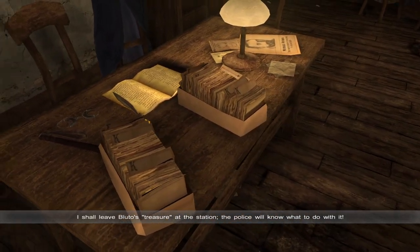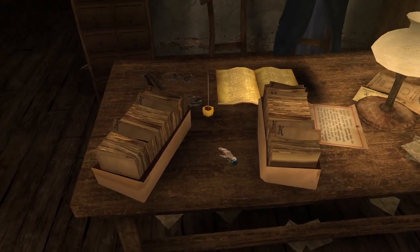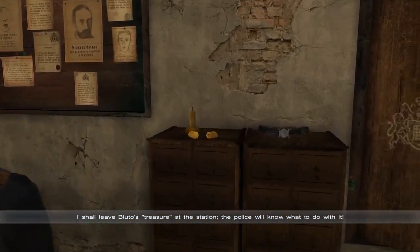I shall leave Bluto's treasure at the station. The police will know what to do with it.